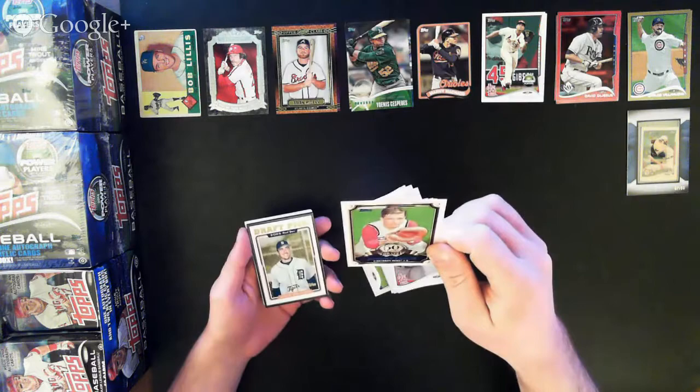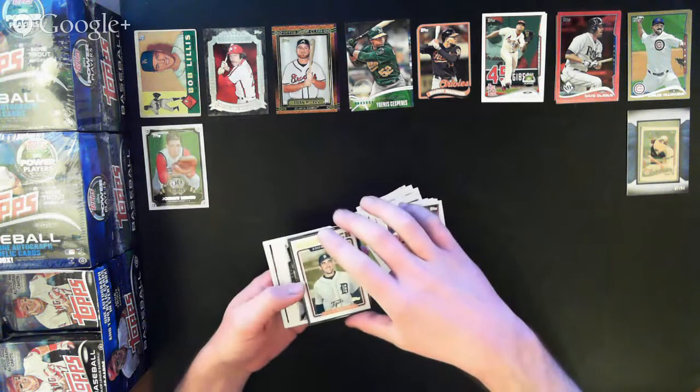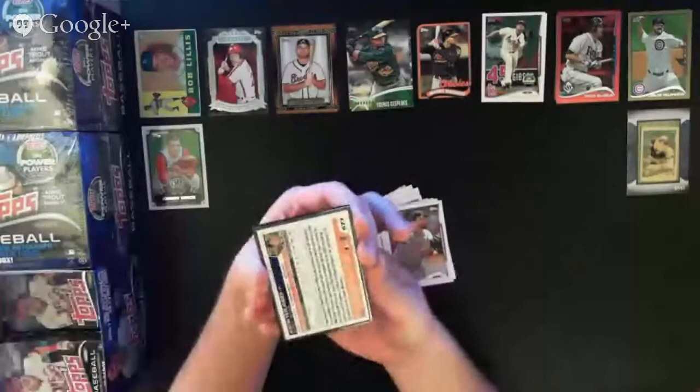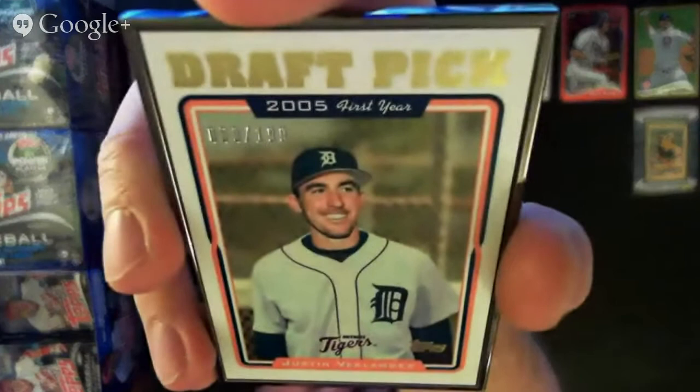This is one of the new inserts. It is 50 Years of the Draft. Johnny Bench for the Reds. And our rookie reprint is Justin Verlander for the Tigers. So it's a nice thick card that's also framed with a silver frame. And you got the proper reprint of the back of the card there. This one is numbered 59 out of 199. So a nice hit there for the Tigers.